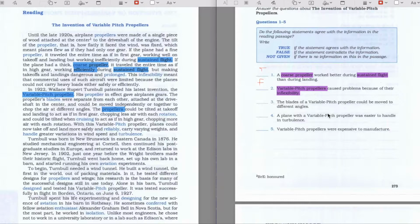The blades of a variable pitch propeller could be moved to different angles. Let's highlight keywords. Again, variable pitch propeller and blades of it. So we scan the second paragraph exactly, because we know that all information related to variable pitch is here, and we will try to find the sentence where they mention blades. The whole paragraph contains the words variable pitch, so we don't focus on that, and we will just focus on blades. As you can see here, we're talking about blades.